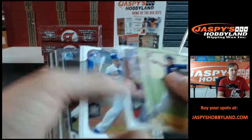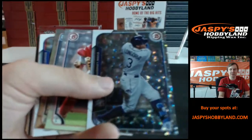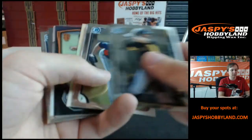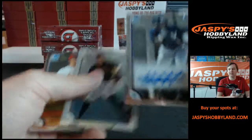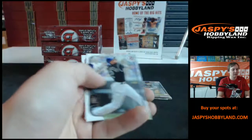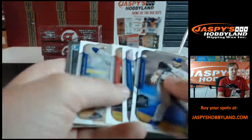Jeff Hoffman mini. Silver Ice, Evan Longoria. Top 100, Tyler Beede. Autograph for the Yankees, Jorge Mateo, another Jorge. Pulled his auto in the second box. Man, duplication already. Yankees like it. Well, the Jorge Mateo spot likes it.